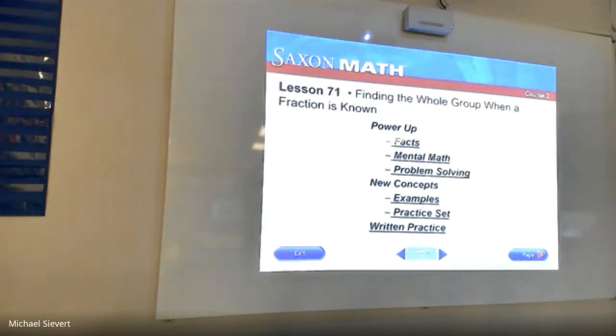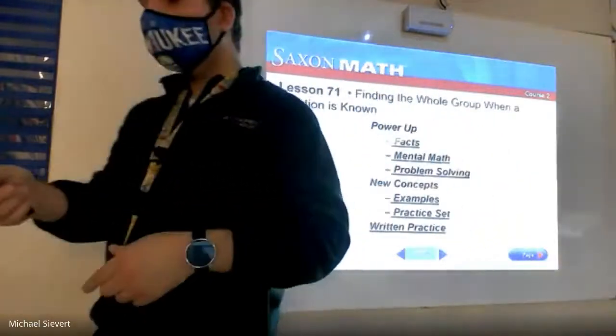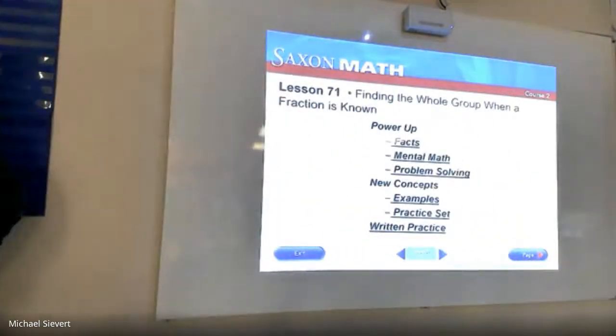We're talking about finding the whole group when a fraction is known. The I can statement, which I'll ask you about at the very end to see if you are okay with it, is: I can develop the whole group when a fraction is known. Say with me: I can develop the whole group when a fraction is known. And it's on both sides. So make sure you understand that and you have that down.